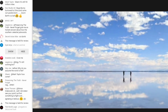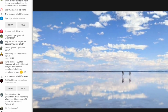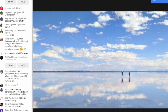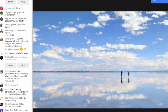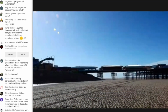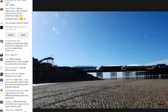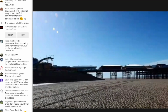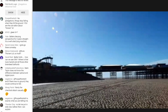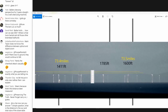So we're going to go with logic now. I'm assuming you're going to be a logical person. I want you to be logical and reasonable. The distance to this mountain is 73.4 miles, and that mountain is called Carn Jerjoil. And Muluk Ua, which is this mountain here, is 73.5 miles away. Would you agree that essentially they're the same distance, 73.4 to 73.5?